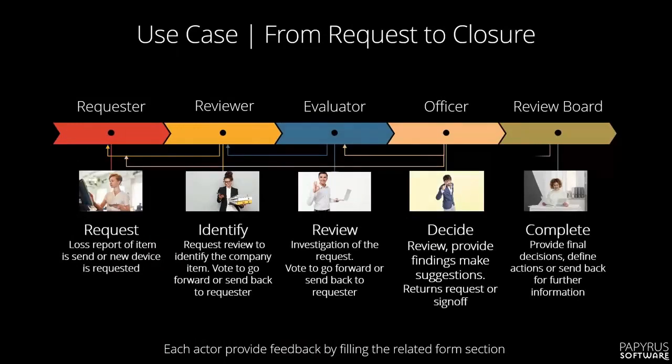This use case really went from the request to the closure, right? And it was all connected, and it was all going basically at one end, someone requesting, but possibly someone else is not accepting the request and asks for more information, and can do all this without emailing around.